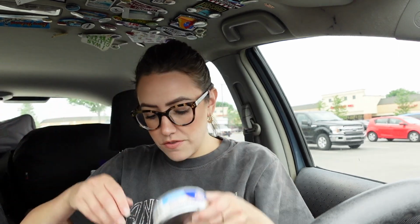And then the only things left in here, again, normally I would also have a bag of potato chips and stuff, but I just don't. Oh, I also have another thing of chicken. This is the Swanson one. That's going to just go with the chicken.